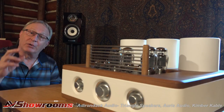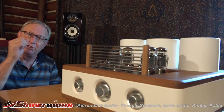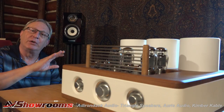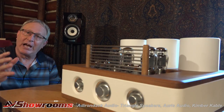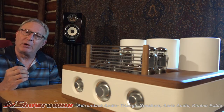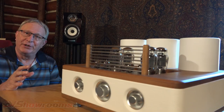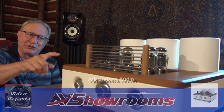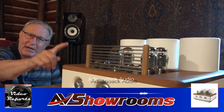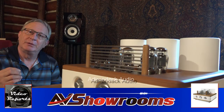So again, folks, two small boxes on the run, set up in less than 20 minutes, and we've filled our cabin with music. So I encourage you, reach out to Adirondack Audio. They have a vast selection of brands, but I'll tell you, here's a place to start. Auris and Triangle. A match simply made in heaven.